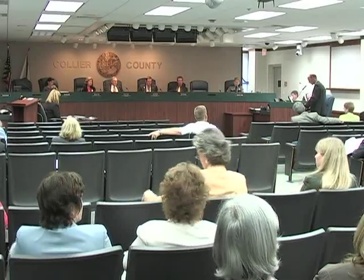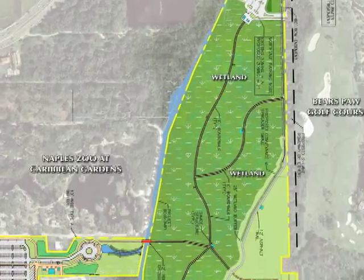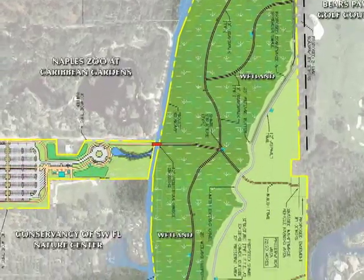After a staff presentation, the board approved a recommendation to accept the 60% design plans for the Gordon River Greenway Park. A neighborhood information meeting was held on October 19th where the public made suggestions that included fences, lighting, emergency response, and operating hours. The park will offer great opportunities for folks to enjoy one of the most beautiful areas in all of Southwest Florida.